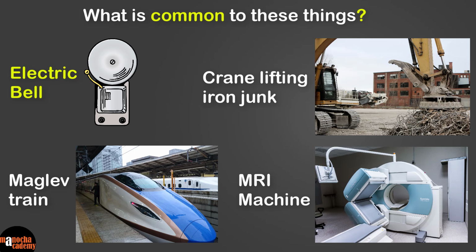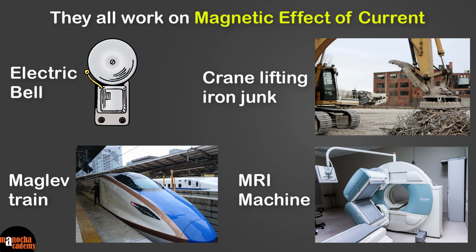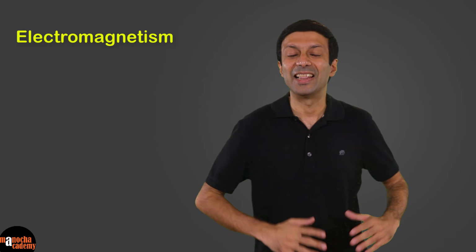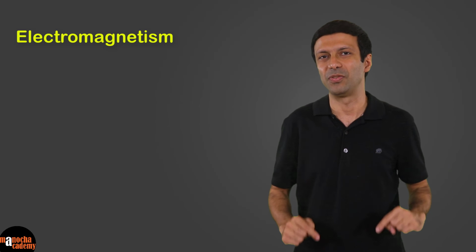Hi friends, I'm going to show you some pictures and you need to tell me what is common to the things that you see. So are you ready? Now what is common to an electric bell, this crane lifting iron junk, a maglev train and an MRI machine? That's right, they all work on the magnetic effect of current, or what is called electromagnetism, and that's going to be the topic of this video.